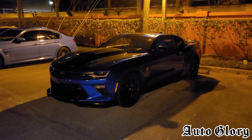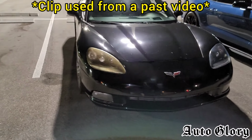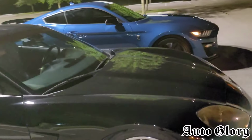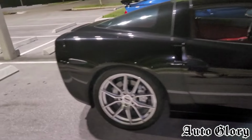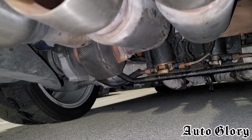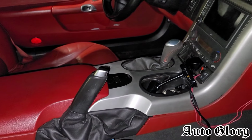And his competitor is a 2006 C6 Corvette. Now this Corvette is LS2 with a built bottom end and stage one cam. But let me just show you. He has a rear-mounted twin-turbo kit from STS with eBay GT35R turbos. And this also is a manual transmission.